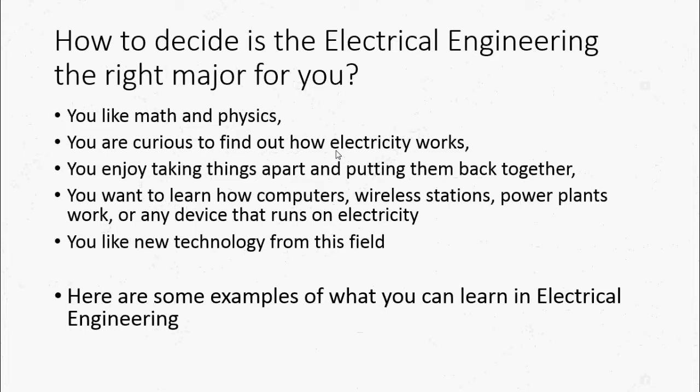How can you decide if electrical engineering is the right major for you? If you like math and physics, you are curious to find out how electricity works, you enjoy taking things apart and putting them back together, you want to learn how computers, wireless stations, power plants, or any device that runs on electricity work, or maybe you like new technology from this field. Here are some examples of what you can learn in electrical engineering.